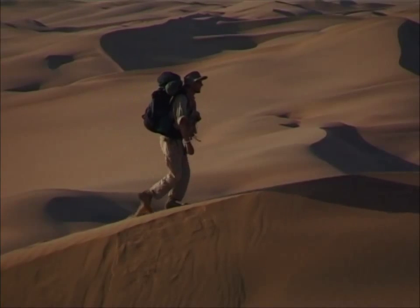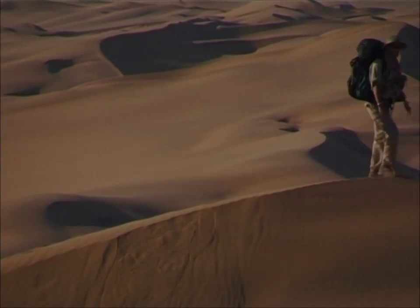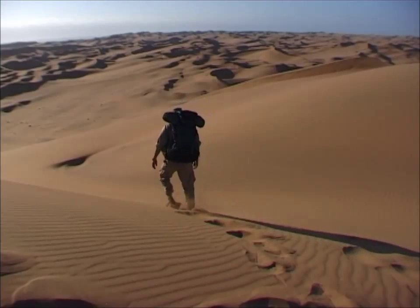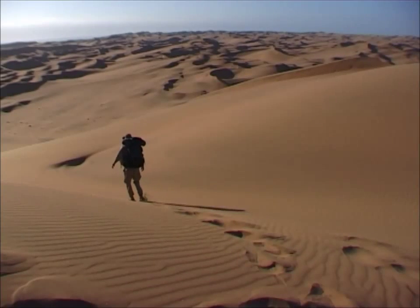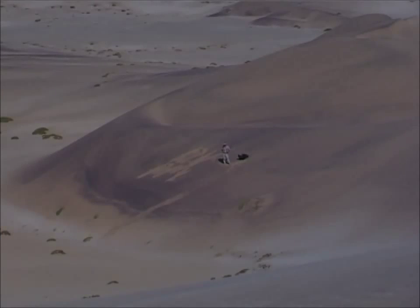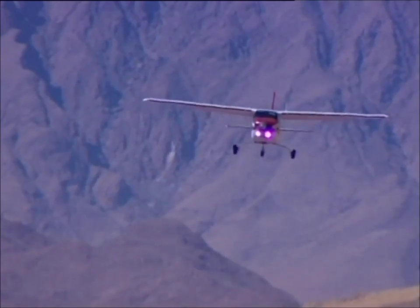But his biggest problem has been the metallic content of the sands that have been giving him freak readings on his compass. Wandering well off course for much of the last few days, he's used up almost all his water. He hasn't enough left to take him to his ultimate destination, the Cesarium Canyon. So he's been forced to write a message in the sand, hoping his pilot friend Steve Groves will spot it from the air.